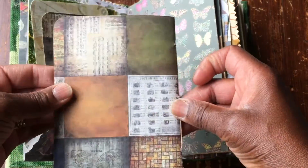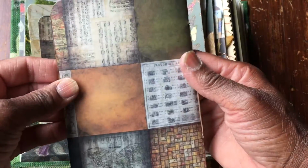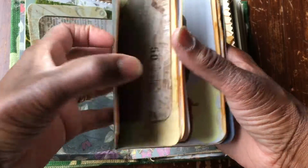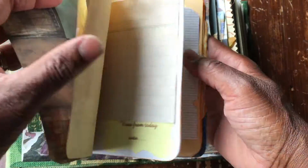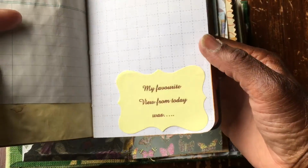I've done a little separate book, and it's covered in the Tim Holtz again, and I filled it with little pages, and this is the book that has her journal prompts in it. Today the weather was, my favourite view from today was.